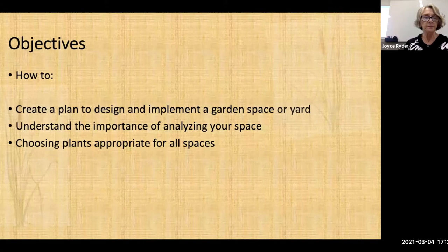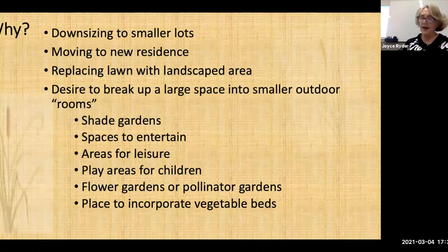Some of the reasons that people take on a landscaping project are maybe you're downsizing, moving to a new residence, you've decided to replace your lawn, or sometimes we want to just break up a large yard into smaller rooms, such as shade garden, a space to entertain, maybe you need a play area for your children, or you're interested in making a pollinator garden, or maybe you want to incorporate some vegetable beds.